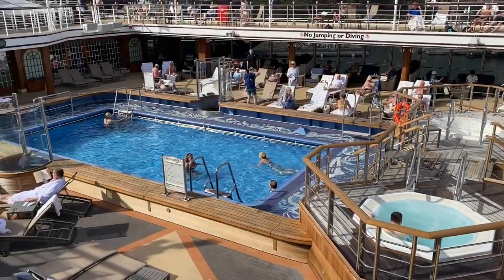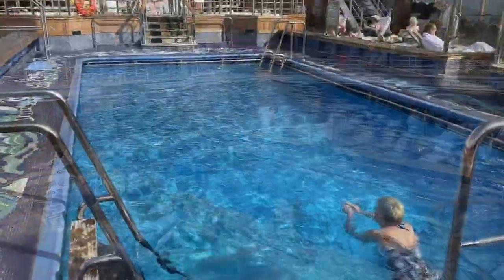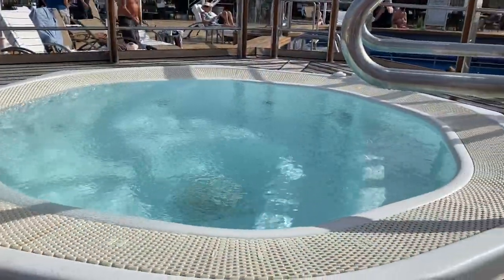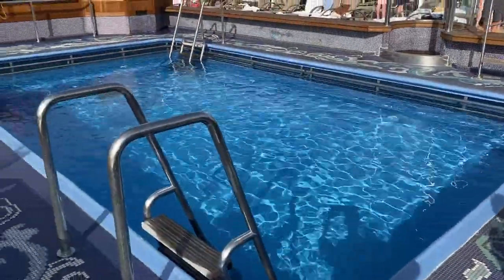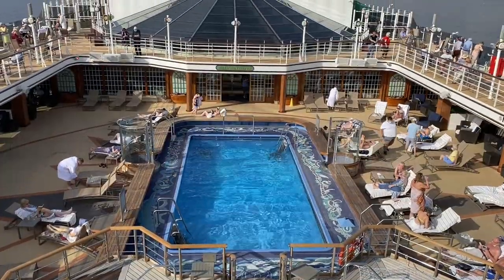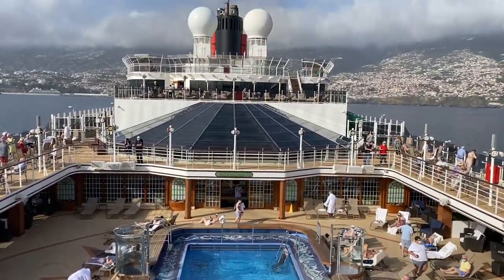There are pool areas on board ship on deck 9, both with jacuzzis, and they're very popular when the weather is good. I didn't take a dip in one of the pools myself, but I know that when the sun was shining, they were very popular.